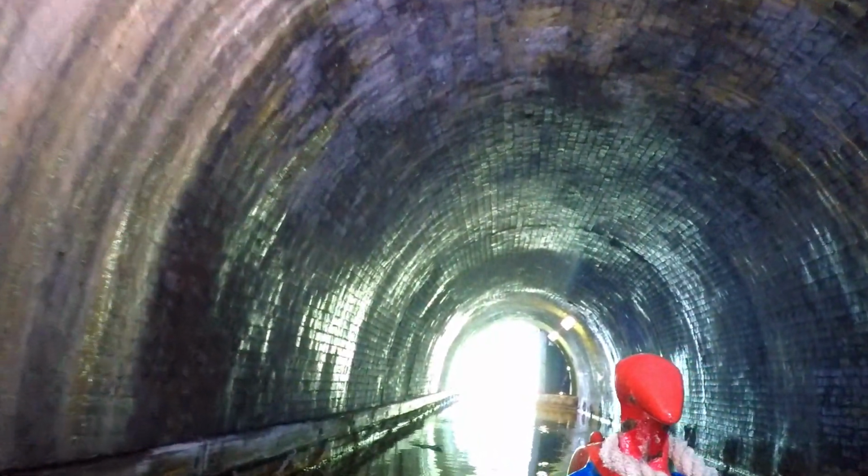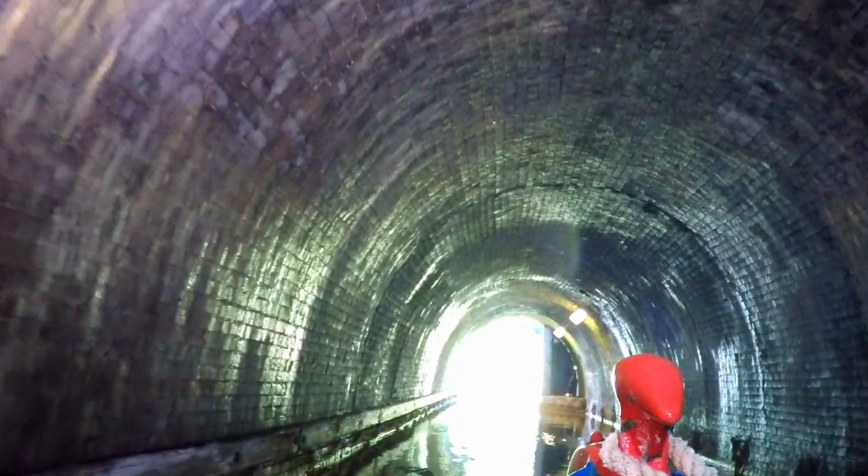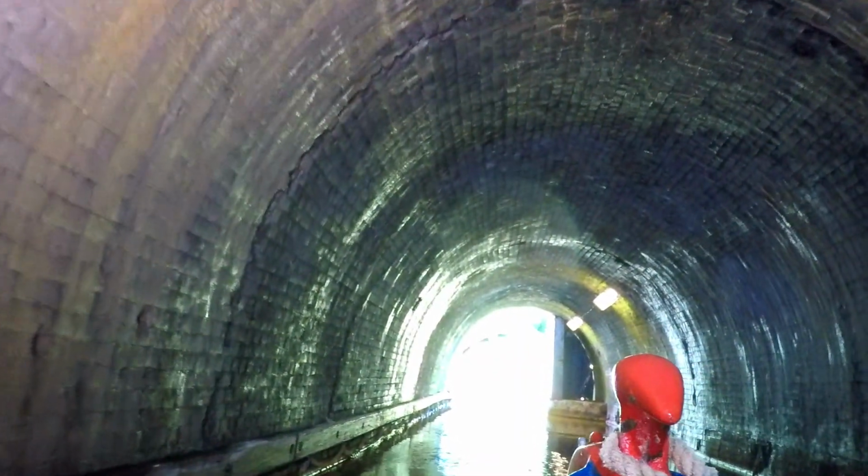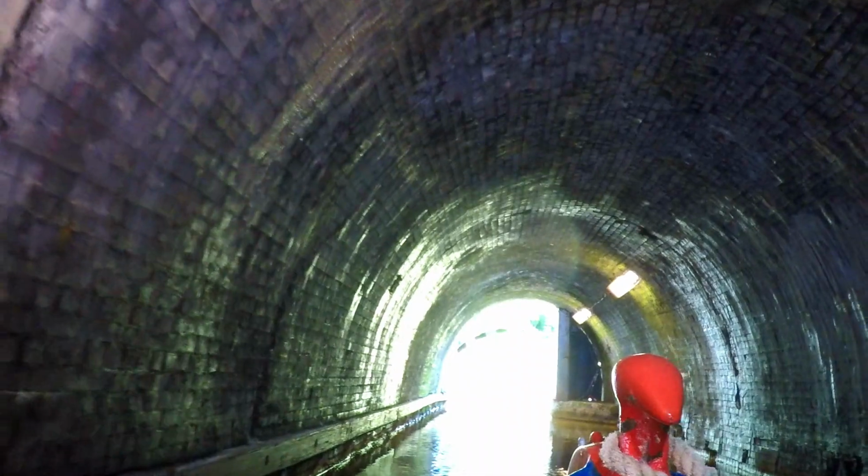Approaching the end now, so it was quite a cold run through there. There's quite a breeze blowing. Certainly made my eyes water.